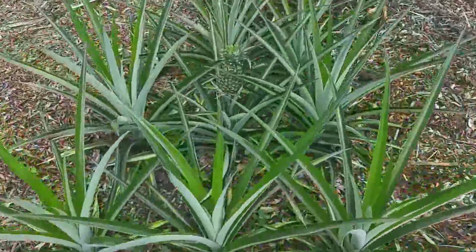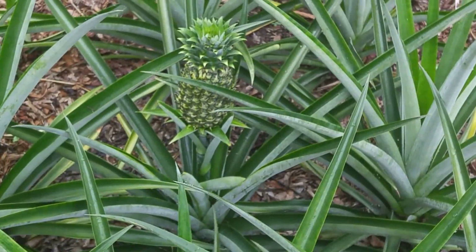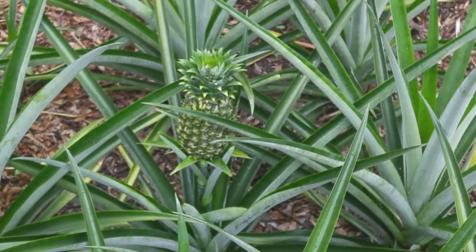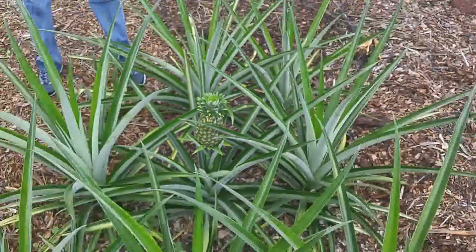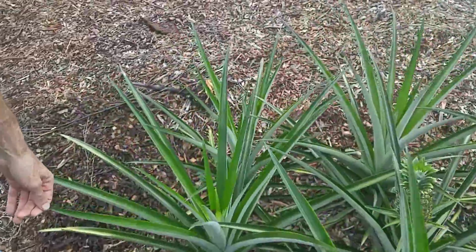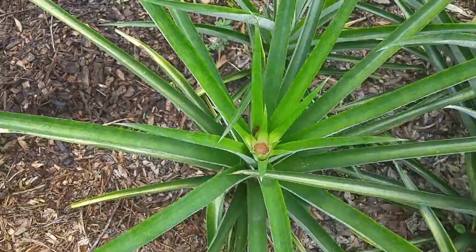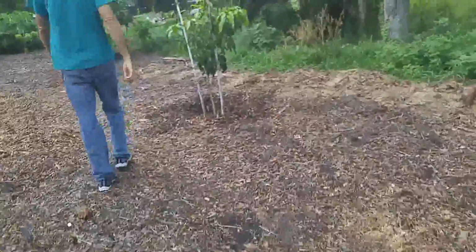Here's a little pineapple, the one pineapple we have growing. Actually, there's another one coming out. Is there another flower coming out over here? Oh, cool. Pineapple. Yep, right in the center. Go back over here.